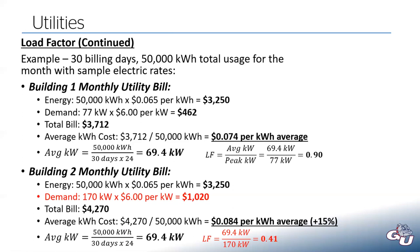So there can be some incentives here to try to spread that load out more evenly throughout the day. Or if you could couple this with an on-off peak rate schedule, there may be some additional advantages there where, hey, maybe we can run some of our process equipment overnight. Let's run a night shift instead of running it in the middle of the day when we pay a lot more for energy.